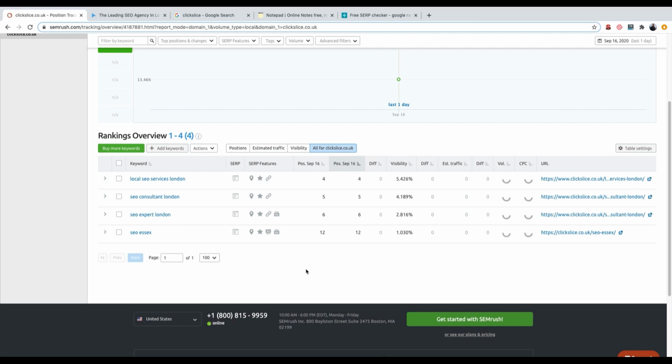That's why it's far better just to check once a month to get a good idea of exactly how the campaign is going. And as you can see, for 3 of these 4 keywords, we're ranking on page 1 on Google. And again, this is all by following the same strategies that you've learned in this course. Hopefully this just shows you how powerful SEO really is when done correctly.